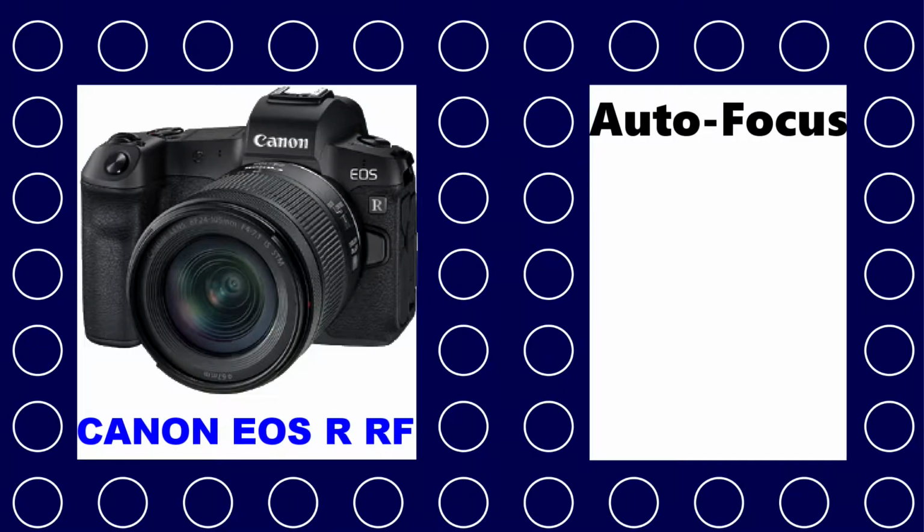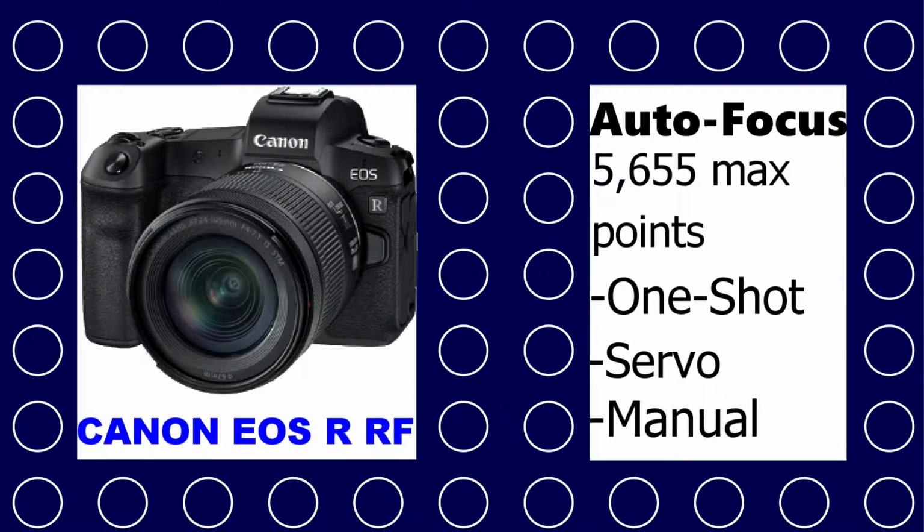Where is autofocus? Autofocus is maximum up to 5655 points, and it has 3 autofocus modes: one shot, servo and manual. Let's see the battery timings of this camera. Fully charged will allow you to take more than 450 pictures. The startup timing of this camera is 0.9 seconds.